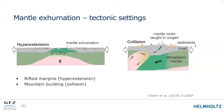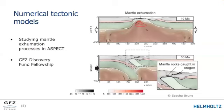So first opening and then closing of basins. Now, this can be simulated by using numerical models. For instance, this is a picture that Sascha Brune gave me at the start of the project. And we can use software like Aspect to do this kind of thing. And I proposed a project to go to Potsdam to exactly do this kind of thing.